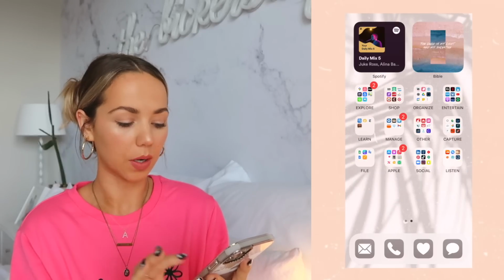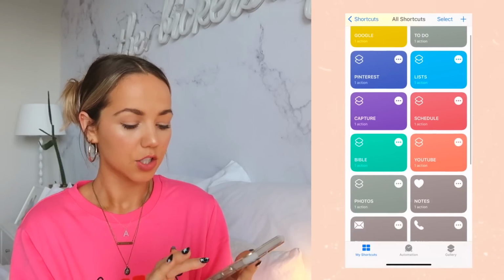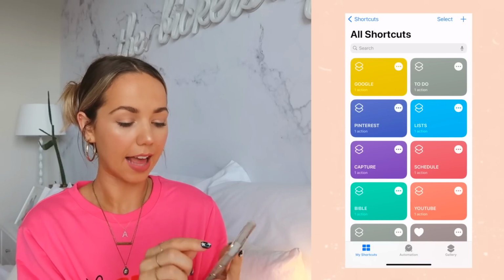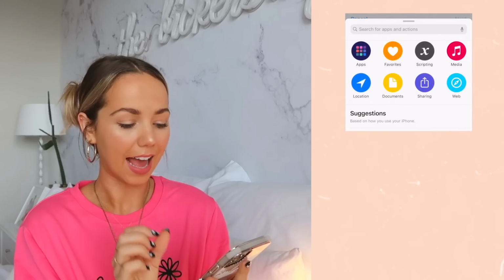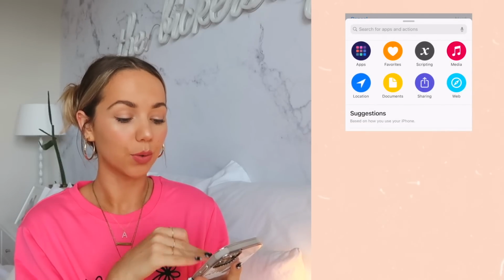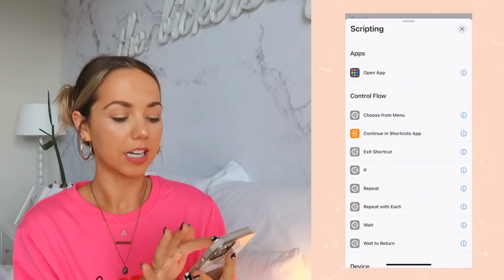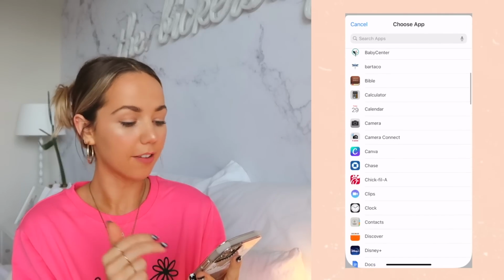And then to create your little customizable icons on your apps within your home screen, you're gonna use shortcuts. So let us find that. Shortcuts. So these are all of my shortcuts. And what you're gonna do is you're gonna add the little plus button in the top corner, and then you're gonna add action. And in order to link it to another app, you're gonna click scripting, and then you're gonna click open app. And then you're gonna choose the app, and you can choose whichever app you want.